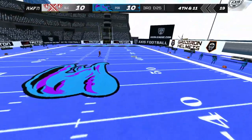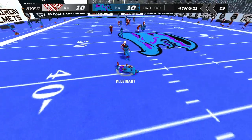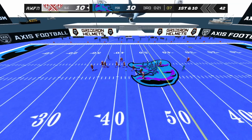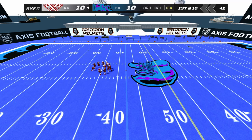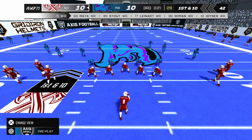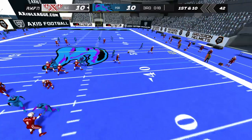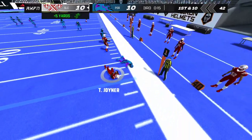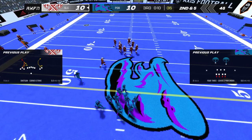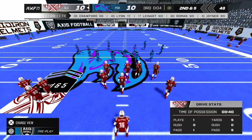The punt's away. Number 17 takes the punt. The away team will start from the 42. Go! He sets up and throws. That gets us to second down. Second down for the away team.